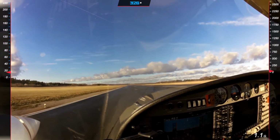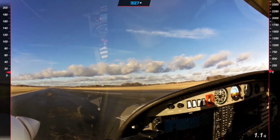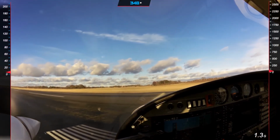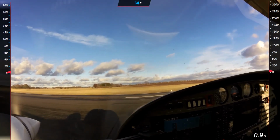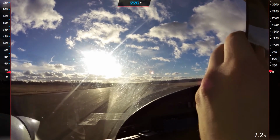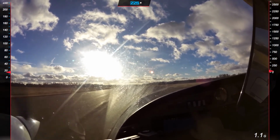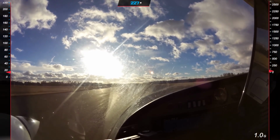So this is the bit where the controller is telling my instructor that he got confused by my call and he thought that we wanted to do traffic circuits over Bjorner, the visual reporting point. Okay, then we're off the runway, so we take flaps up. Alright, flaps up. Landing lights off. Landing lights off. And pitot heat off. Heat off.